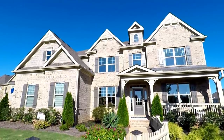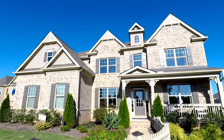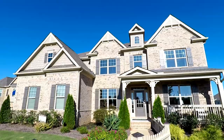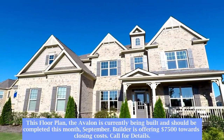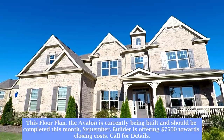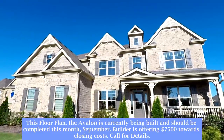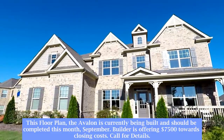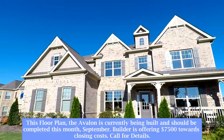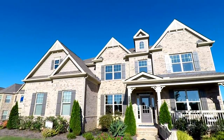And today I'm in Cumming, which is north of Atlanta. I'm in the Chatsworth Manor subdivision, and I'm going to take a tour of a decorated model home. The builder is Leonard Homes, and this is their Avalon floor plan. It features 5 bedrooms, 4 full baths, guests on the main, 3 car garage. It sits on a basement and it's approximately 3,800 square feet.